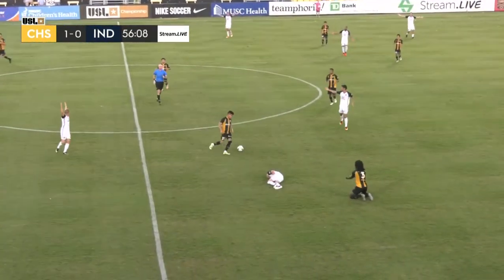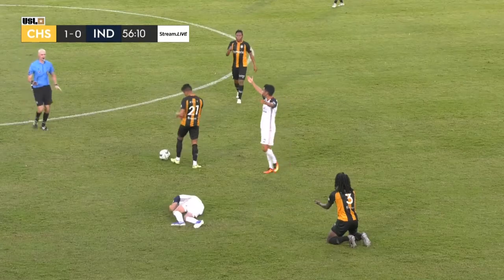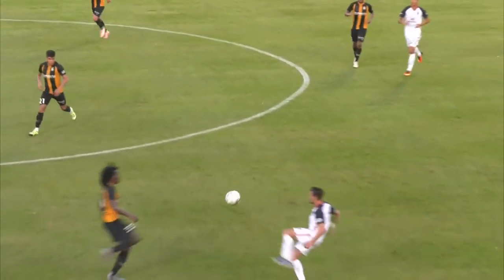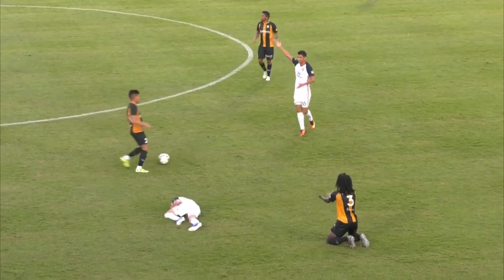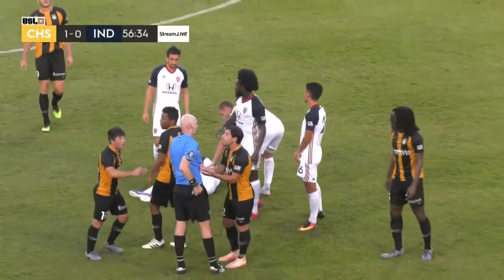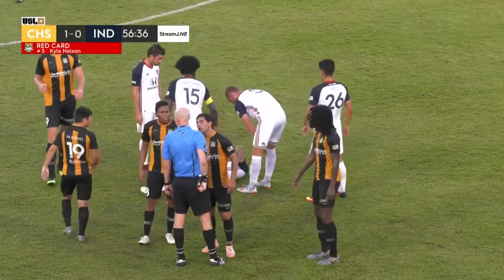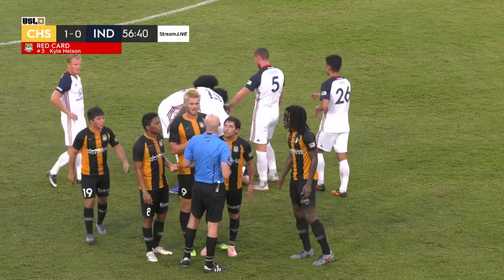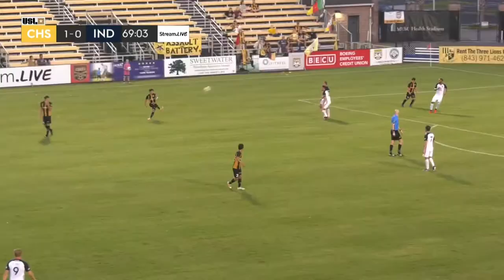Nelson straight in, and this could be trouble for Kyle Nelson, the rookie. Austin Battery, and he is going to be shown red, and the battery down to 10 men. And the referee's given him a straight red there. So he's not giving him a second yellow, he's giving him a straight red. Now Higashi needs to get back.